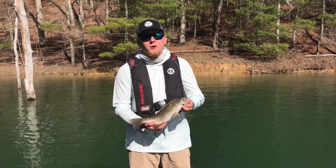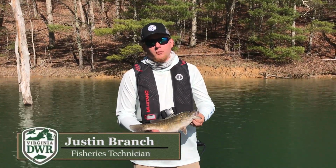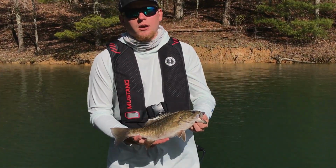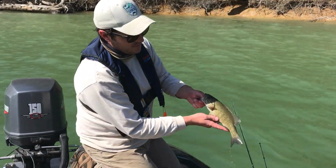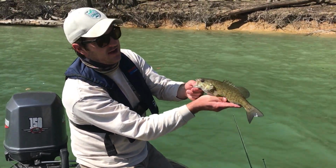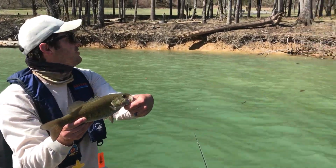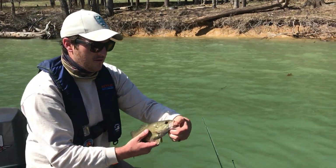Hey, we're out at Moomaw. It's early spring. Fish are being real timid. We're fishing real slow, dragging some worms on main lake structures, and we're coming up with some better fish today. Out here on Lake Moomaw, we just caught this small smallmouth bass off of some habitat that we actually sunk earlier in the year to promote some great angling opportunities near some of these campsites here. We'll let this fish go.